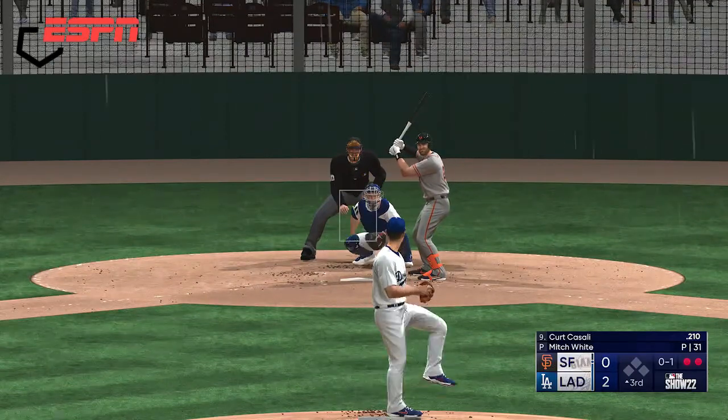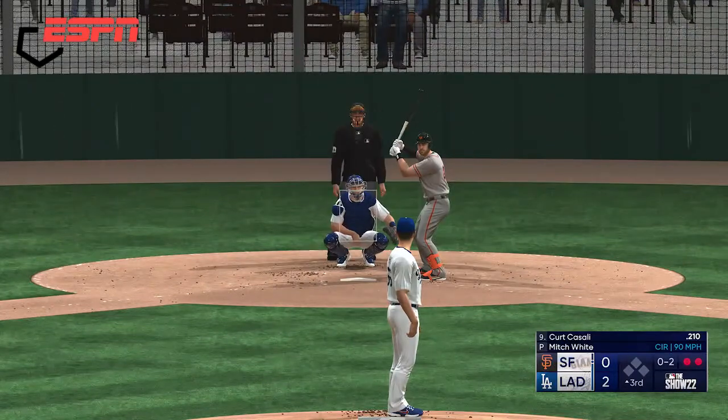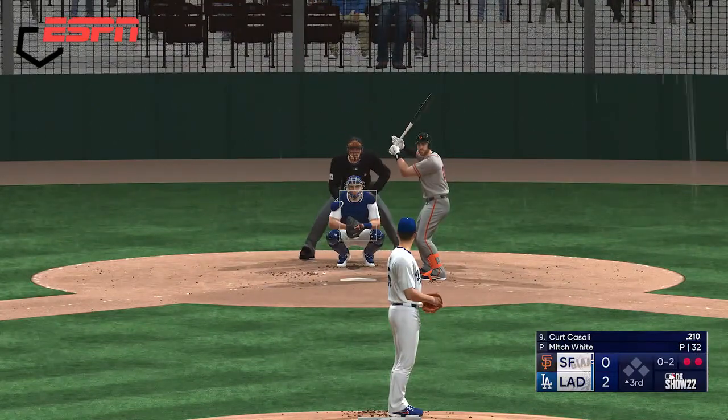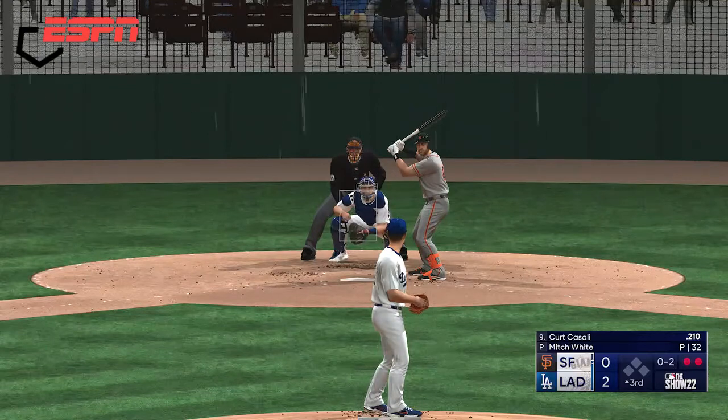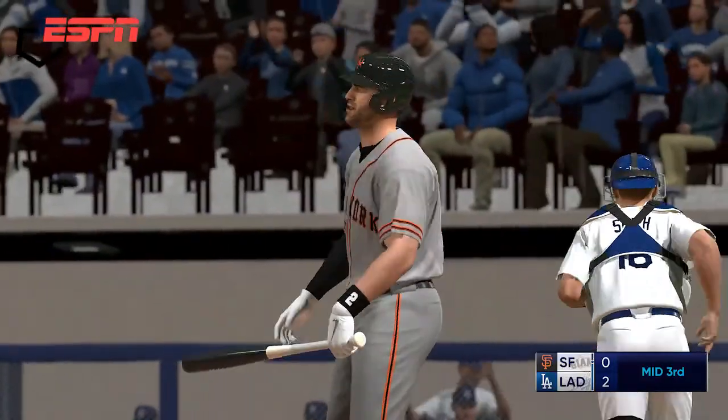The wind and kick, the pitch. And he flips a breaking ball in there, or a changeup. Either one. Something off speed. Good arm action on it. Whatever it was. And a swing and a miss. And that's that.